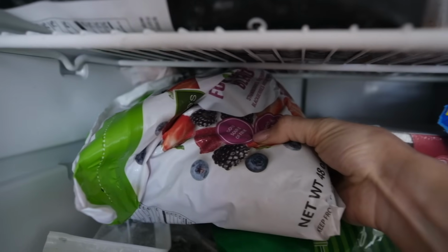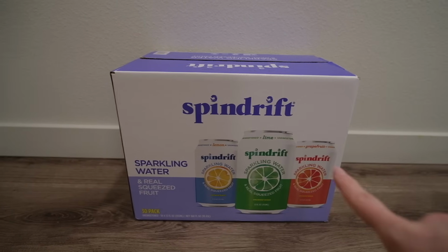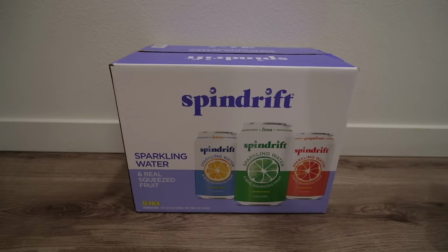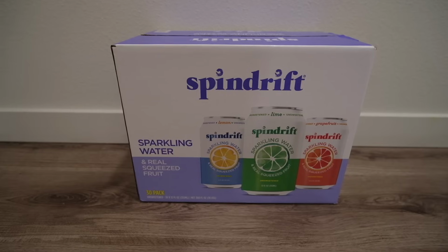It's all the way back here, but a big thing of frozen fruit. Still have this bag I'm using up from Target first though. Got a huge thing of Spindrift. Out of all the sparkling water brands, apparently this one is the best because it's actual real squeezed fruit. And I actually love the taste of the lemon Spindrift. I think it's definitely one of the better tasting sparkling waters.